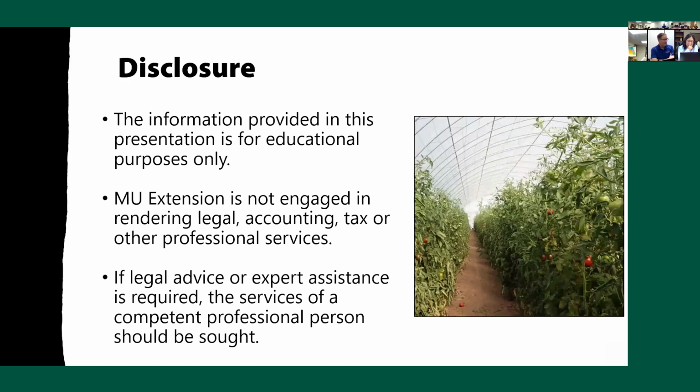So I start this off with a disclosure that the first thing is I'm a University of Missouri employee, and this is all for educational purposes. We do this because a lot of times, especially in the ag business area, we tend to talk about a lot of legal, accounting, tax information. So I just want to make sure that everybody understands that I am not a professional in this area, but I do help educate in this area, and that you should always look to experts and legal advice from others that are professionals. But my job is to help you understand some of the key things, so as you engage with some of these different people, you'll be better prepared to talk with them. But just want to put that out up front.